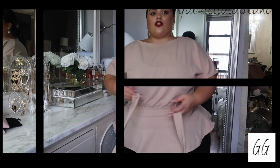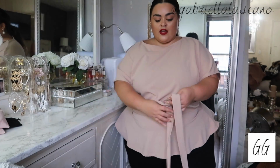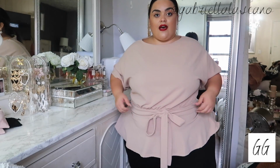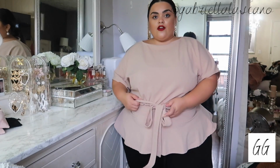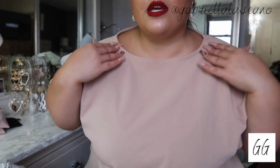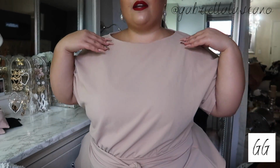So yeah, this is a really cute little kimono, and this is another option too to wear on top of dresses. It's another piece that I absolutely love. I kind of want to get this in multiple colors if they have it. You can put the thing here, you can put it on the side, and it's just the cutest, most chic, elegant blouse. The cutout here and the neckline of this is so chic and so elegant.